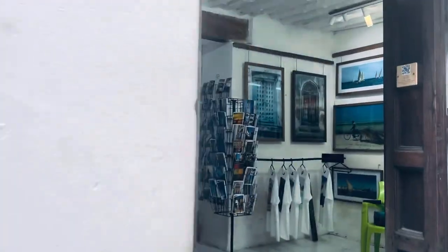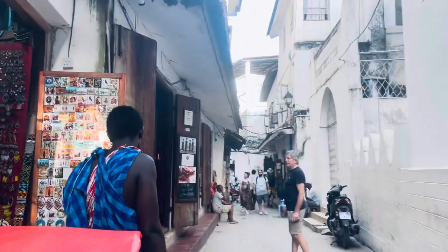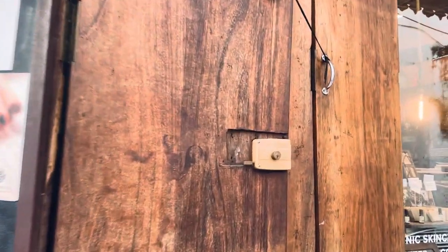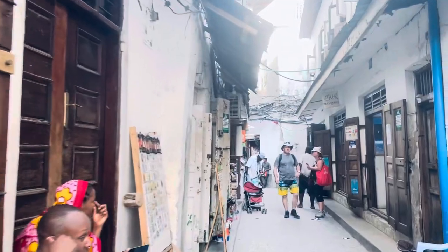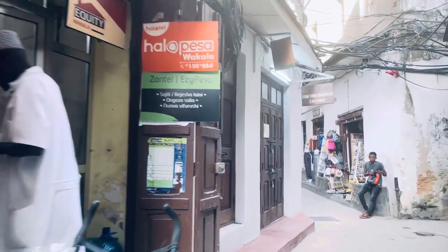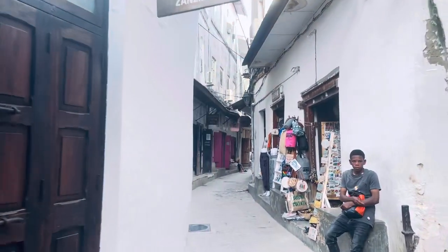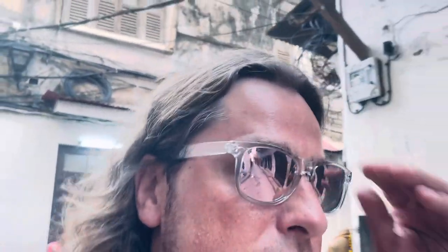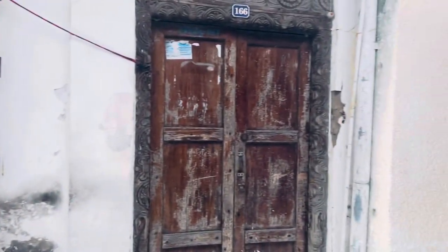Excuse me. So like I said, the further you get deeper into the streets here, it becomes less touristy. Something I wanted to share with you, if you notice some of these doors here, they're still hand carved. Some of these doors are hundreds of years old and some of them are still made to this day.